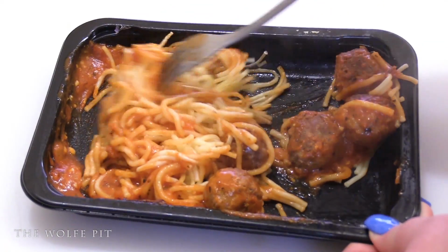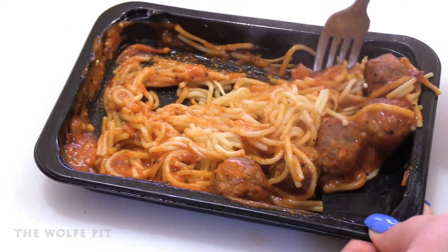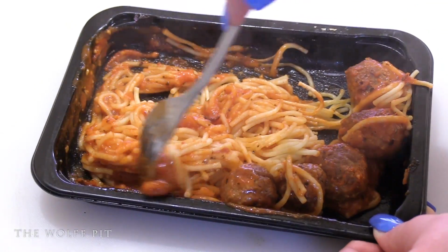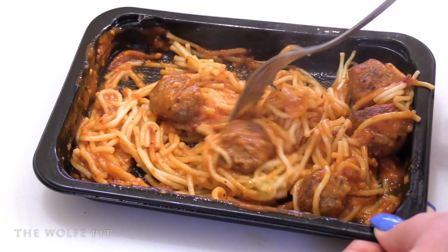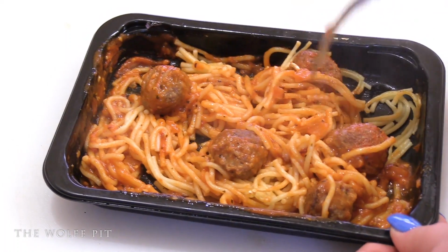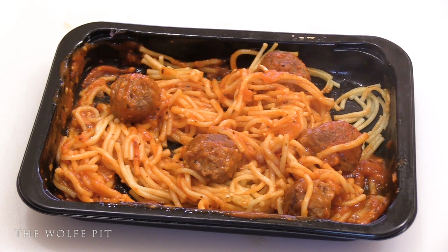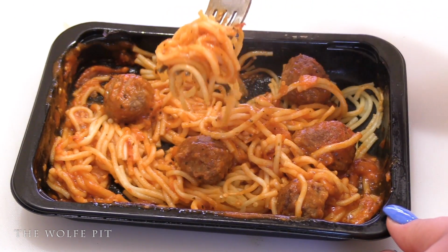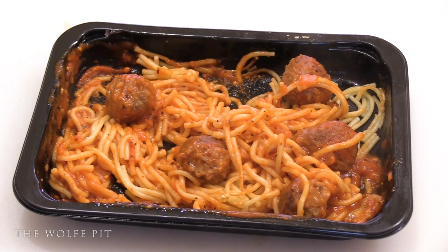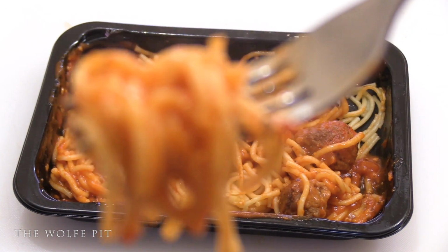Now the instructions didn't say to mix halfway through the heating time, which maybe it should have because some of the noodles were a little bit hard and overcooked on top. But once mixed in with the sauce, they were okay. So we went in for a little bite of spaghetti first. And they cut the noodles so small you couldn't really twirl it. So we just scooped them up. And visually, it didn't look too bad.